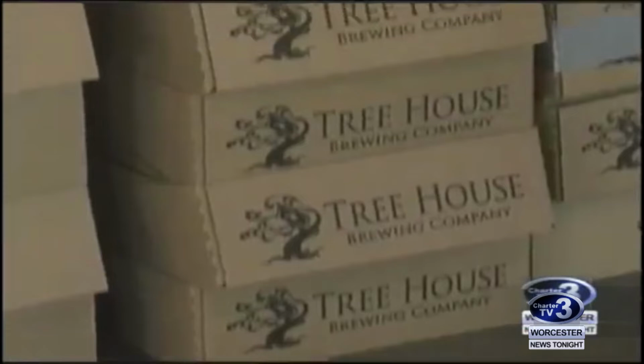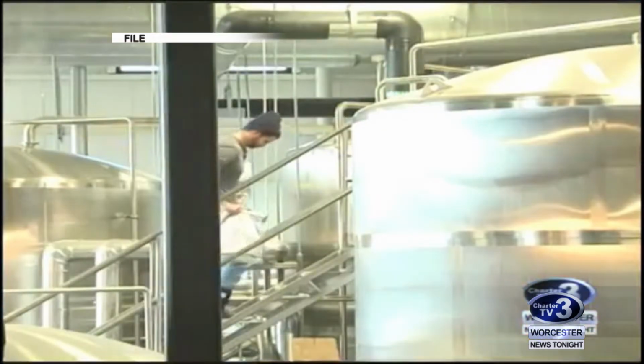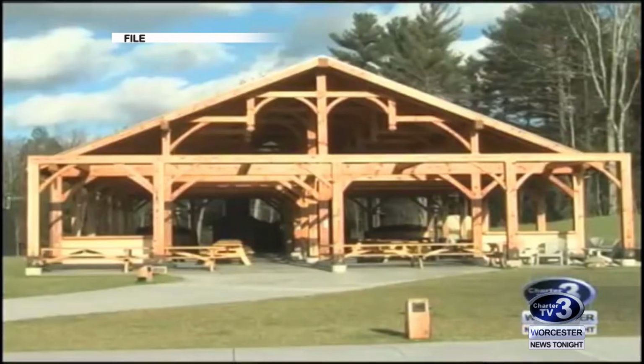Treehouse Brewery is expanding its operations. The popular Charlton beer maker announced this week on its blog they've purchased a 100-acre working farm with more than 60 acres of agriculturally prime soil. Owners say they'll also be pressing fresh cider to be set aside for fermentation, and it should be ready this fall.